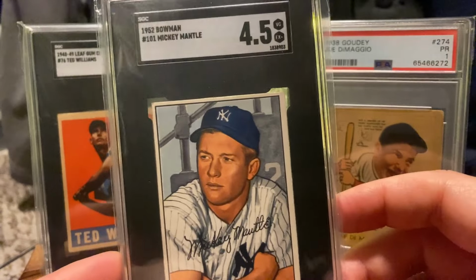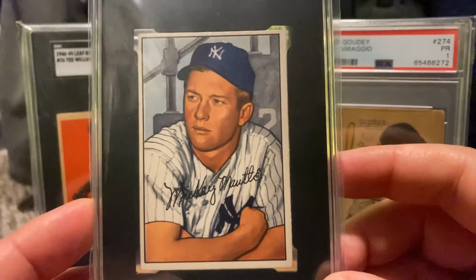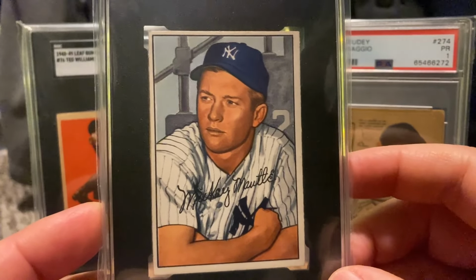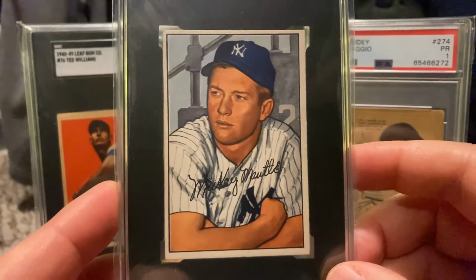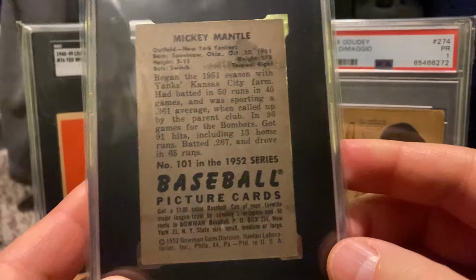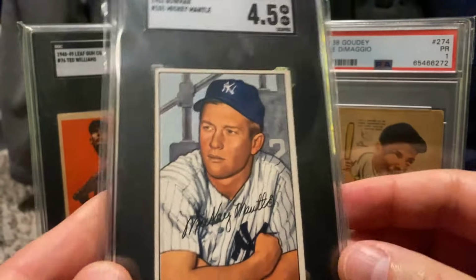Not trying to do all the Mantle cards because I generally don't want to pay the Mantle tax. But this card, the color, this is really, really stunning for this card. I mean, I consider this a Gem Mint 4.5. Where's the black? He signed it in black. Well, it's facsimile, but it's black nonetheless. And then the back, some wonderful wax stains to authenticate this beauty.